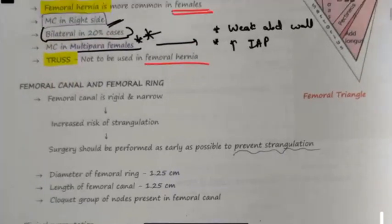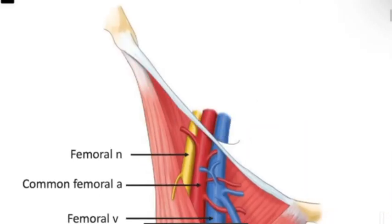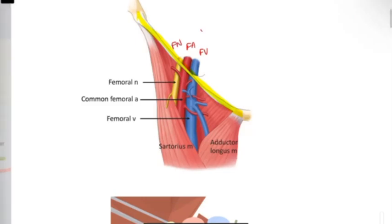Before going to femoral hernia per se, we need to know the anatomy of the femoral canal. This is the inguinal ligament, and the vessels and nerves pass just below it: the femoral vein, femoral artery, and femoral nerve, you can say from medial to lateral, as NAVEL reversed, VAN. Just medial to this femoral vein is a canal called the femoral canal, which is enclosed by the femoral sheath.